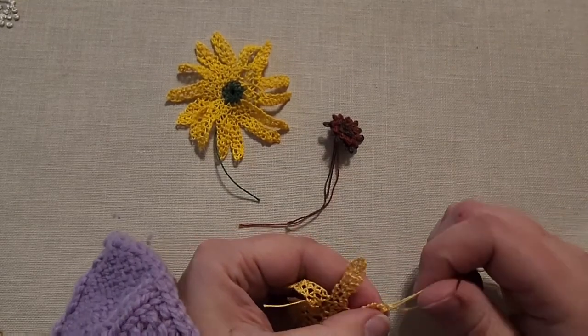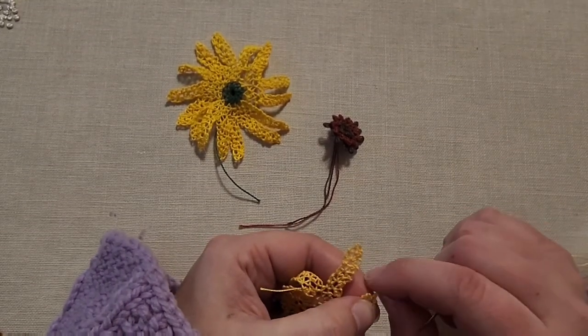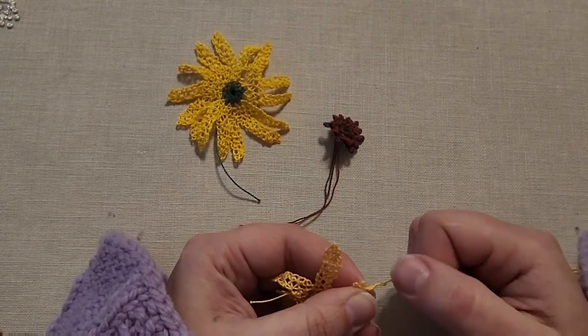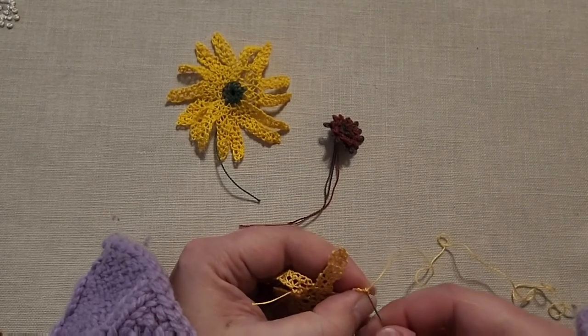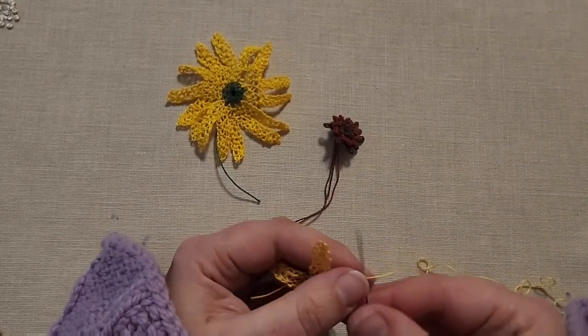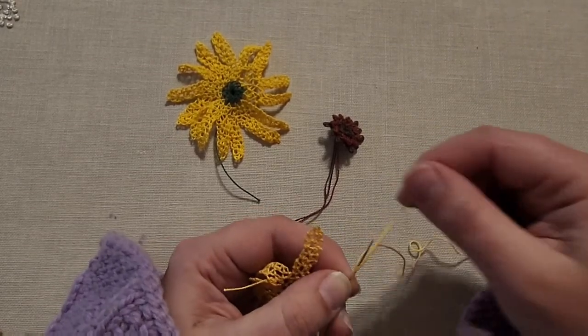At least it's moving better, even with that knot in it. I don't even know how I got that knot in there. Although, again, I know what's helping me. All right. Do this again.